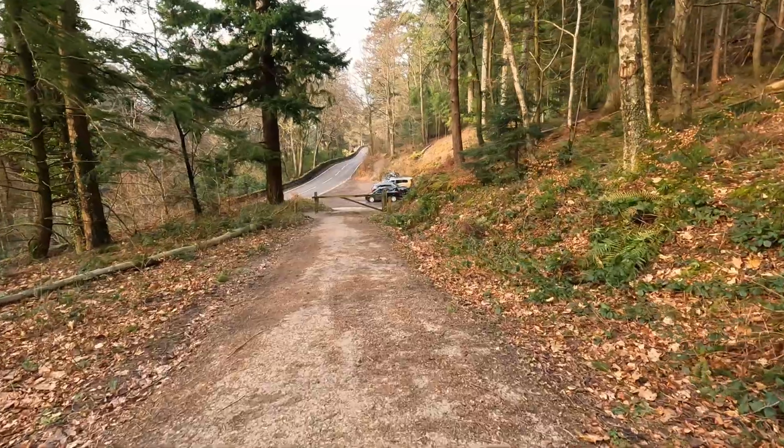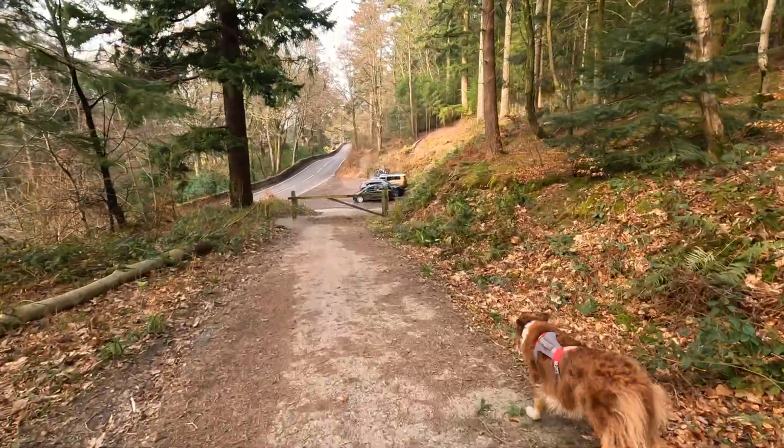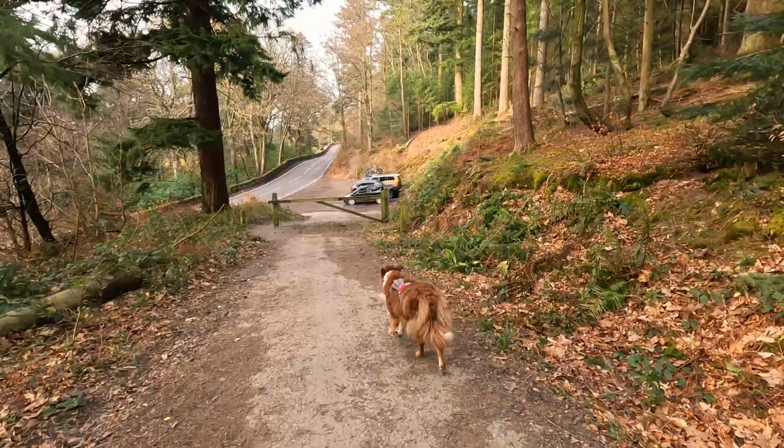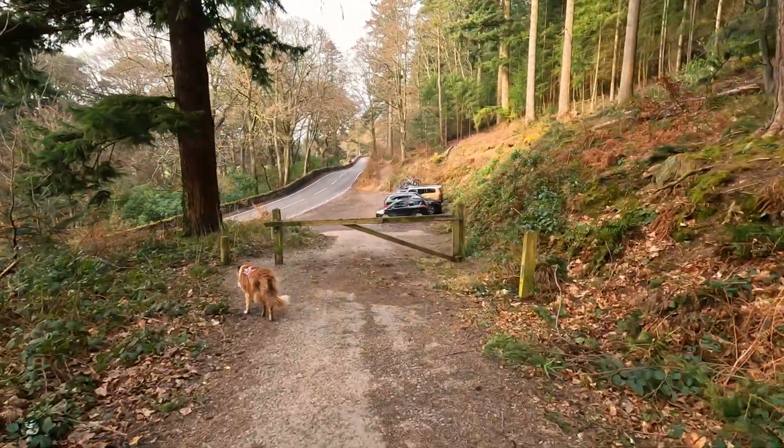Cross through this little lay-by here, another place you could park. Don't be thinking your car's being nicked. It does look very similar to the one we parked in. Cross it and then pick up the path on the other side.